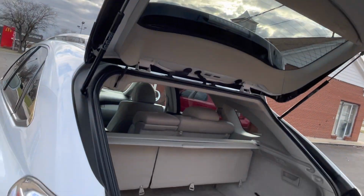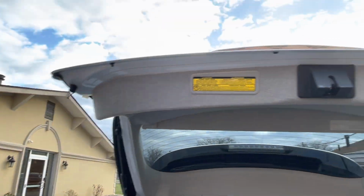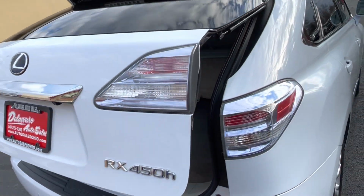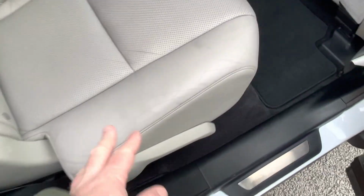This carpet's in nice shape up here. And this door jamb area is very clean, just like all of the rest. And then, boom, right there. And power tailgate. Real nice. Back seat's really, really nice, like I said. There's a random leaf on the floor.